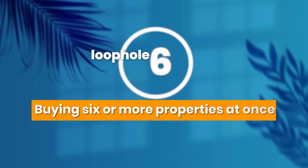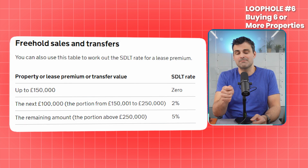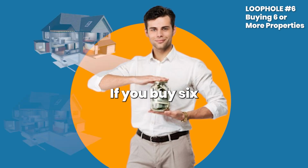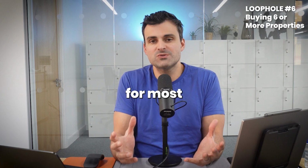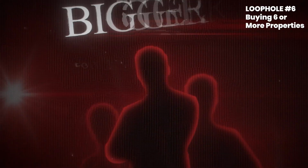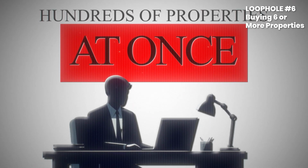Loophole 6, buying 6 or more properties at once. So this stamp duty loophole is evidence of clear inequality in the tax system when it comes to stamp duty specifically, because you can pay non-residential stamp duty rates and not pay the 5% higher rate additional stamp duty if you buy 6 or more properties within one transaction, within one investment strategy. So clearly for most people, buying 6 properties at a time isn't feasible or affordable, but for many bigger landlords, bigger commercial landlords and companies, like Lloyds Bank, for instance, trying to become the UK's biggest landlord, they are literally buying hundreds of properties at once.